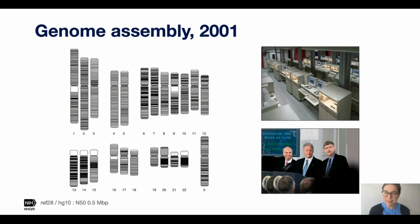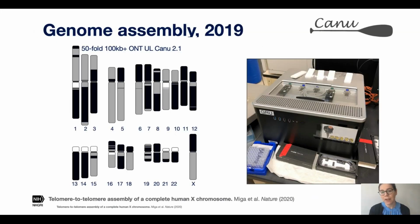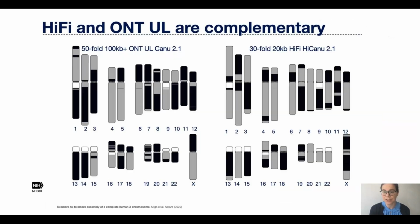So this is the genome assembly when I started my talk back in 2001. Each one of the oscillations between gray and black, these are breaks in the contig. So you can see that's a highly fragmented genome with many gaps that are still there. And now when we're looking at genome assembly based on our ultra-long data, we're finding that entire chromosome arms are contained in a single contig. And often we are only breaking at these very highly repetitive centromeric regions.